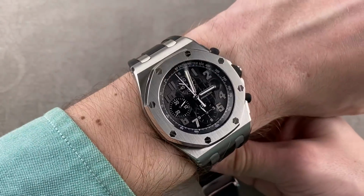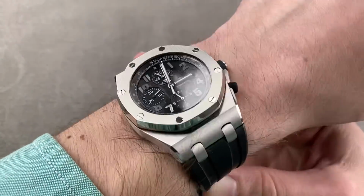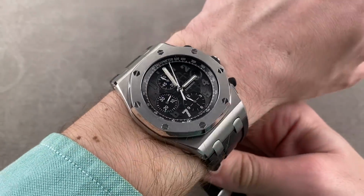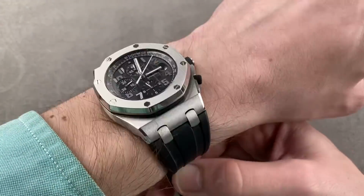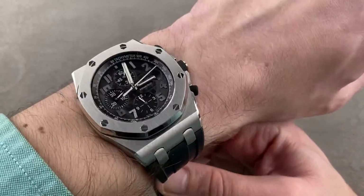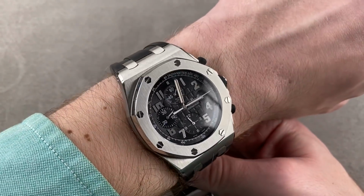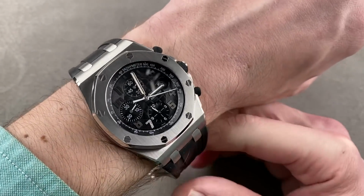This summer, one of the ultimate ways to get into high horology sports watches is to grab a Royal Oak Offshore 42. They're more amenable to smaller wrists like mine, 16 centimeters, than you're going to find with the 43 or the 44 millimeter offshores. Comfortable, surprisingly thin, and of course powered by a manufacturer movement with a 50 to 55 hour power reserve. This watch is ready for action.